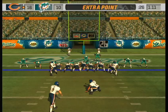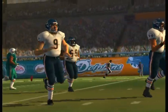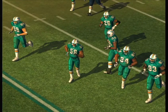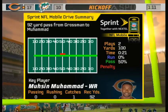Number 9 comes in to attempt the point after. The extra point attempt is good. Starting to get into the groove. That's 14 consecutive points. It sure seems like they've figured out the best way to move the ball against this defense.